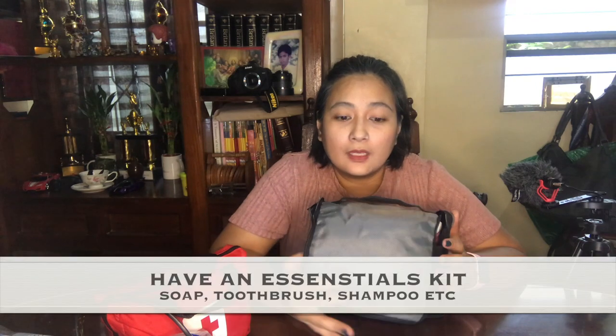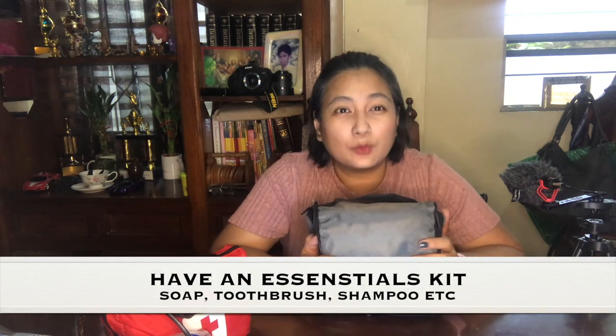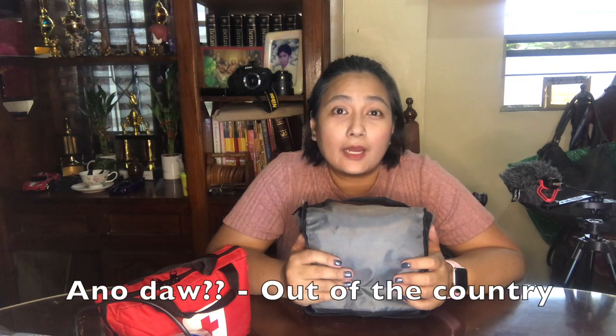So, this one is our essentials kit. If you can see, dito lahat ng panligo, pang toothbrush, and other things that my family needs kapag umaalis kami. So, it's better to have one as well para kapag meron kayong out of town, magbe-beach kayo or something, hindi na kayo nagmamadali na maghanap ng tools na kailangan nyo. So, ahead of time, gawin nyo na.